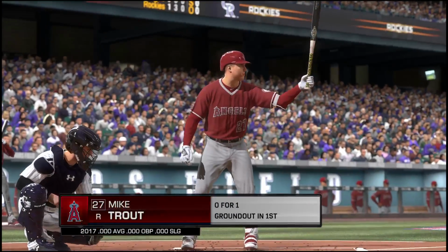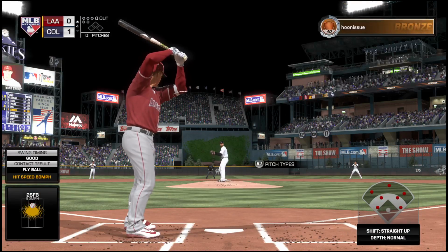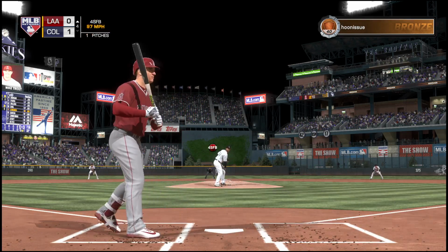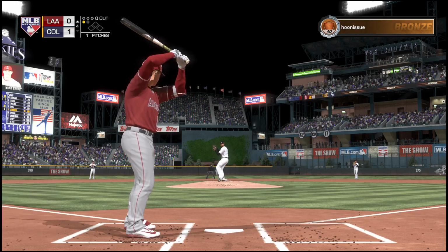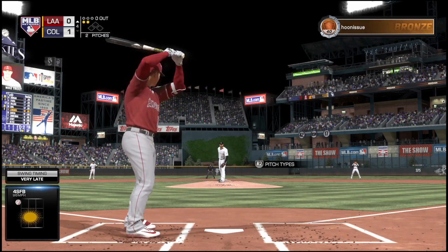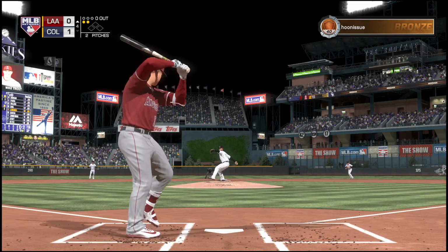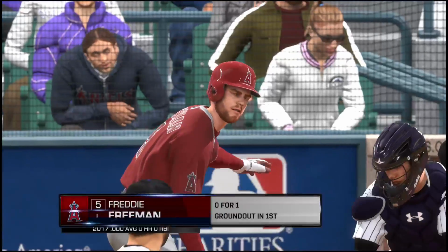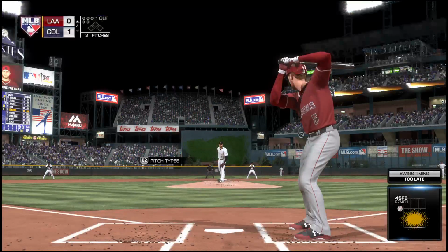Stepping in and ready for another shot, Mike Trout comes into this at-bat 0 for 1 in the ballgame. 27, Mike Trout. And a high strike to begin the at-bat. It's 0-1. Frozen with a high fastball there. We'll see if they try to climb the ladder even more on the next pitch. Swing and a miss, and he's in trouble now. 0-2. Swing and a miss on the fastball, and that's the first out. Here's the first baseman, Freddie Freeman. He's 0 for 1 thus far.